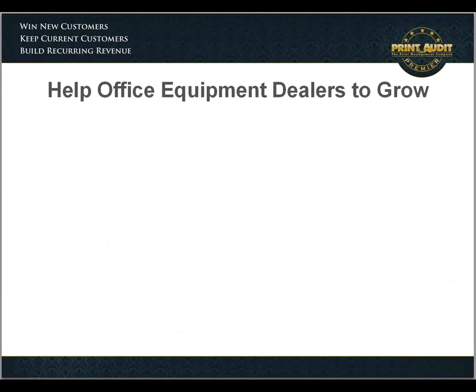So at Print Audit, our mission, what we do, is we help office equipment dealers to grow. And over the last few years, we've made some real major changes to how Print Audit goes to market. And the biggest change, as you've seen on the screen, is Print Audit Premier. Essentially what Premier does is it takes all of those 11 products that I showed you before, and it bundles them into a flat rate program that you can get access to all of them, almost unlimited access to all of them.